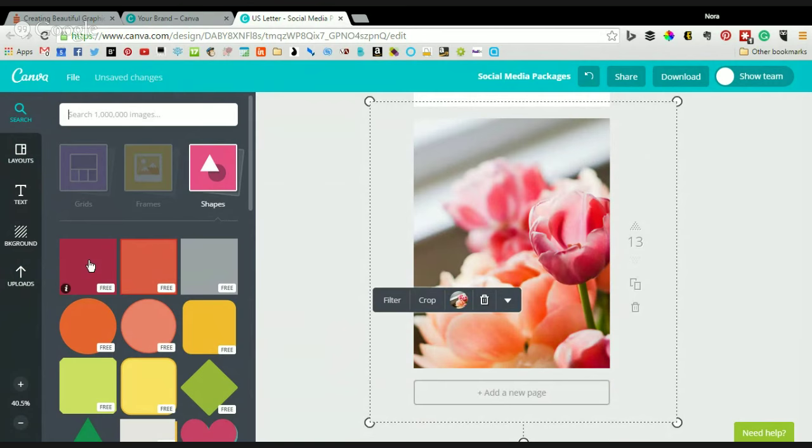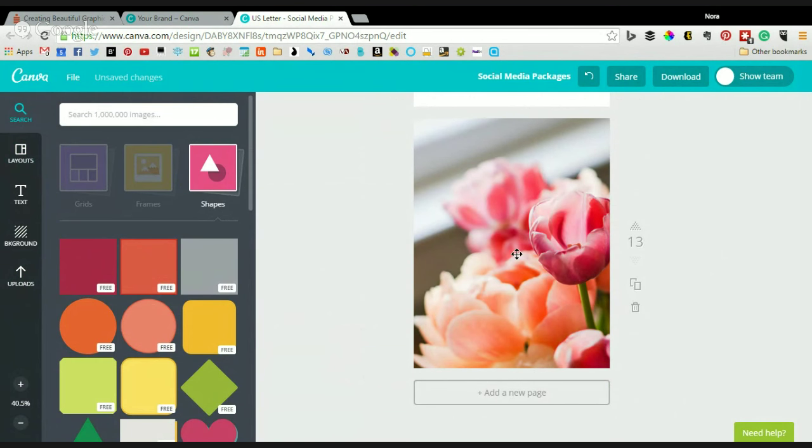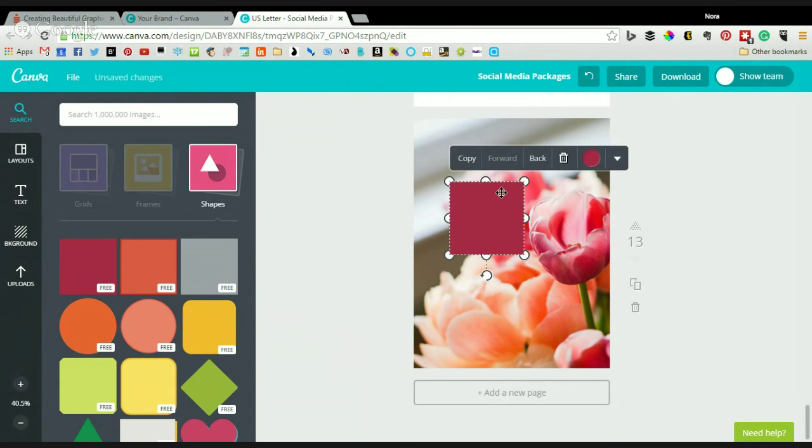This square here is a solid colored square. So this will be one color. You can make it transparent in the options. So if you click on it, you can change the transparency. You can also add a link. So if it's a PDF, you can have this link to something.